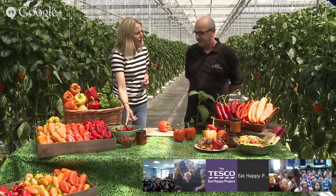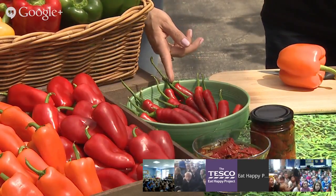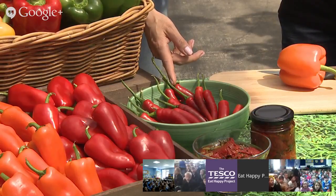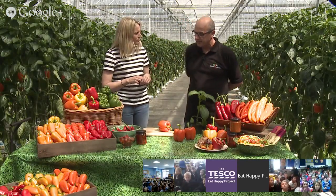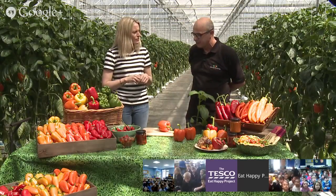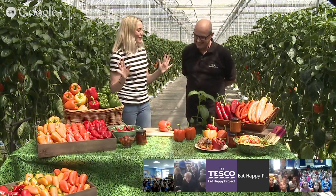You wouldn't want to eat these though, would you? No, you wouldn't want to eat those. So these are chili peppers. Okay, so would these be used to spice things up, maybe in curries or something? Yeah, you would normally use them in curries or things like that. You wouldn't really want to eat them raw. Right, okay. Note taken. I'm not going to ever eat one of those raw.